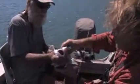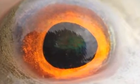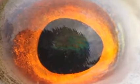Do you want to hold him? Yeah, oh, he's beautiful. I'd like people to pay more attention to the other animals. I mean, for me, there is far more fascination in the macro world than the megafauna.